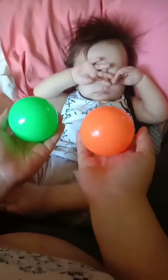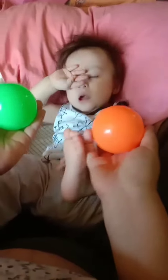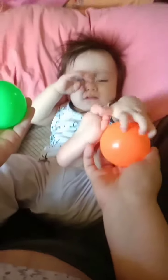Which is color orange? Which is color orange? Get the color orange. Oh, orange. Yay!